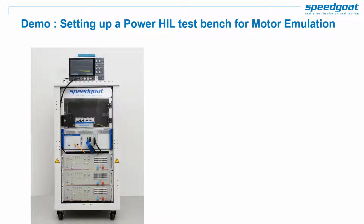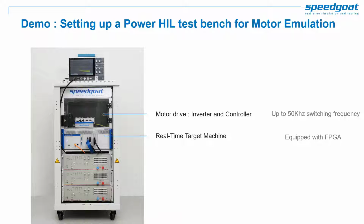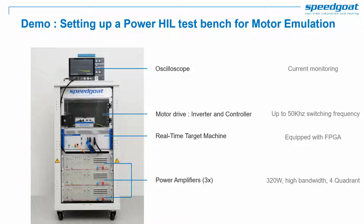For power hardware-in-the-loop testing with large currents and voltages, we integrate all components into a rack to benefit from additional safety. Here, the motor drive consists of a 3-phase 2-level inverter that is controlled by a compact Speedgoat target computer that runs the controller algorithm. The PMSM motor model runs on the performance real-time target machine, where its FPGA calculates the motor currents depending on the voltage coming from the inverter. The currents will then be generated by controlling the 3 power amplifiers which are directly connected to the output of the inverter. Last, we have installed current probes to measure the currents flowing from the power amplifiers on an oscilloscope.